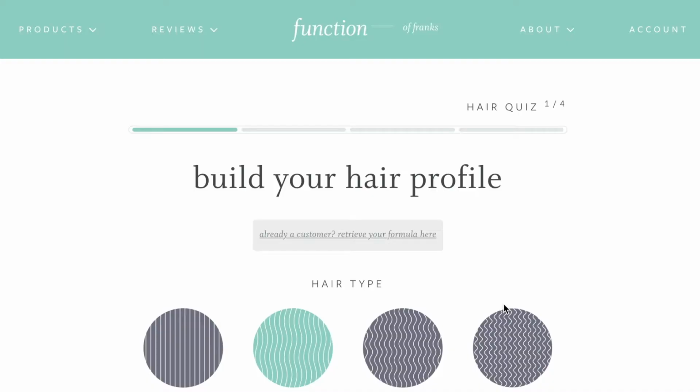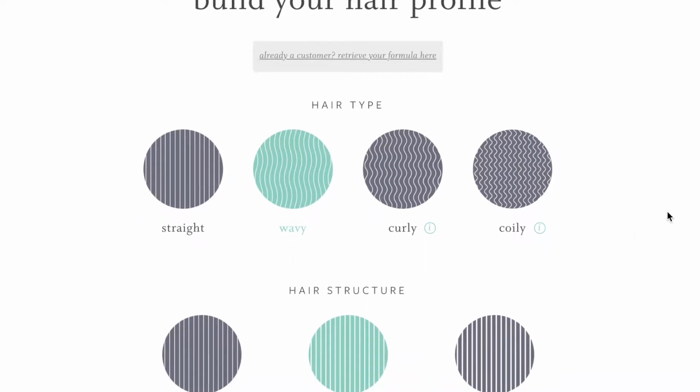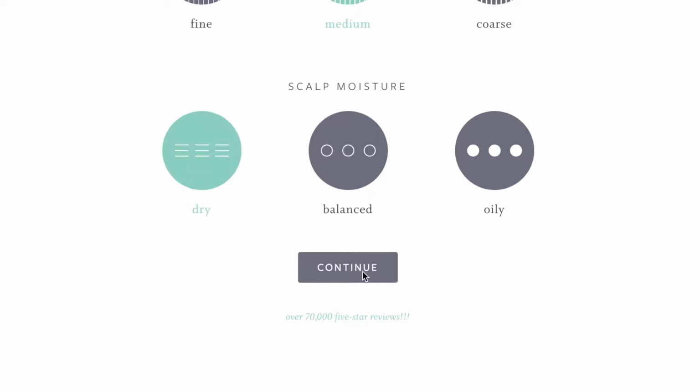So I went through and filled out the questionnaire online. Let's go through that together now so you can see what I chose for my hair type, and it will give you an idea of how the process works and what you need to do. You basically go through and build your hair profile first. So you can see I selected wavy hair, medium hair density and dry scalp.